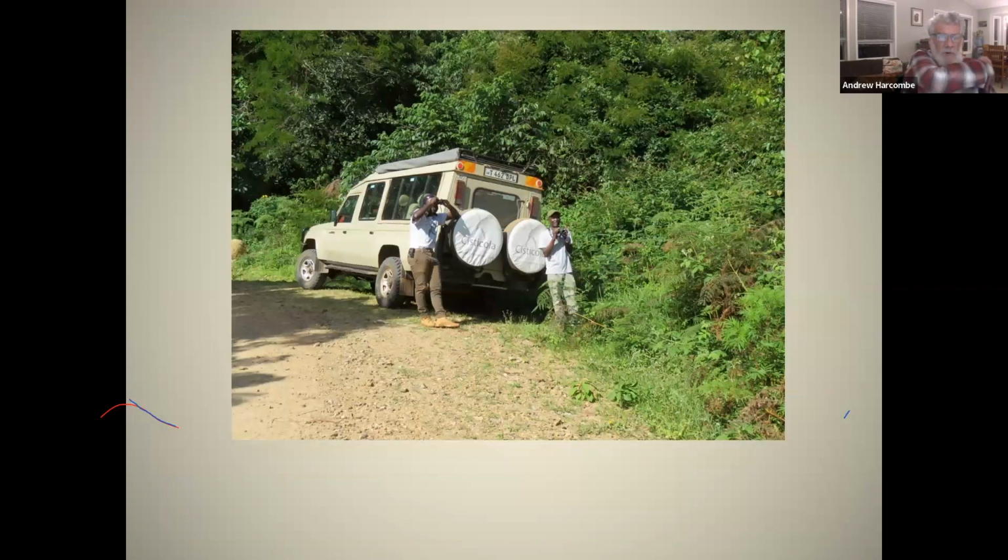So this is the vehicle. Unfortunately, we didn't get a photograph of one of these safari vehicles with the roof up. You see the roof's folded down there? That roof will pop up about 18 inches so you can stand up and see. This is basically an extended Toyota Land Cruiser, and they're obviously the vehicle of choice in most of the safaris.